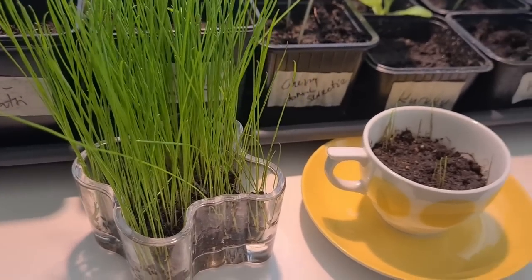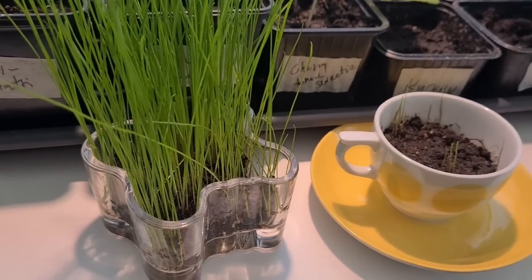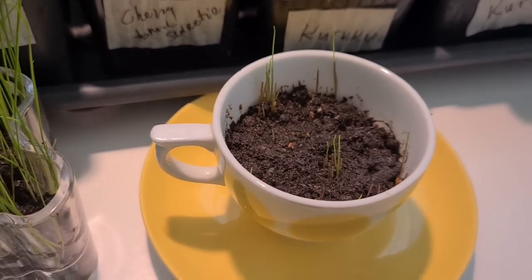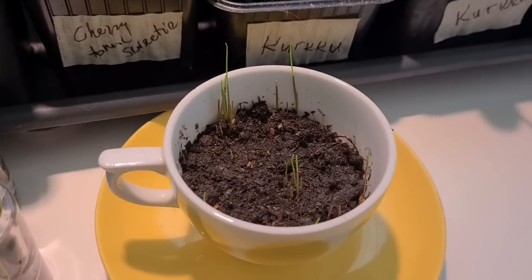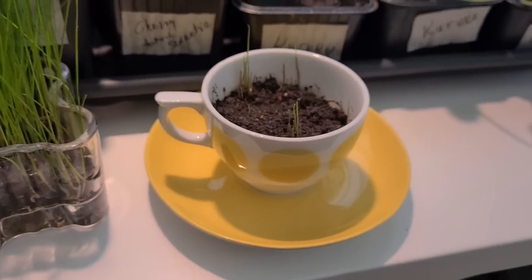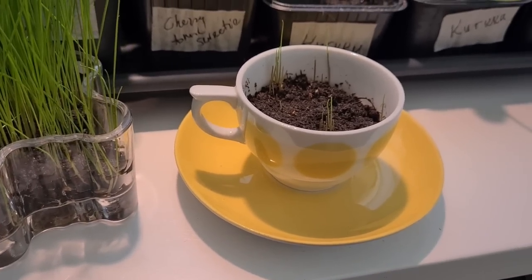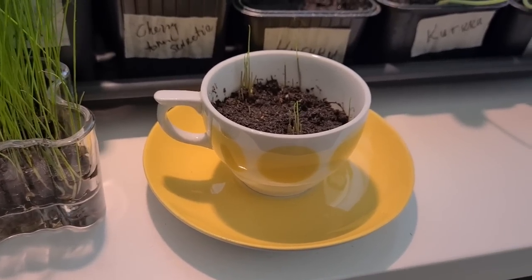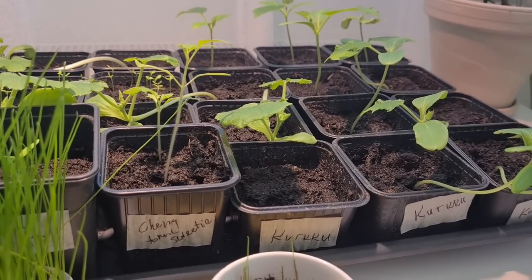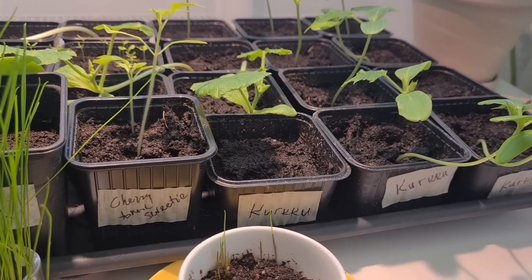I'm growing my grass here. This one is nicely growing. That's Sophia's. And that's mine. I planted mine a bit later and the soil layer was a bit too thick. So yeah, it's growing slowly. And it's in one of my old vintage Arabia coffee cups. And there we have our little garden coming. Not everything is looking good, but yeah.